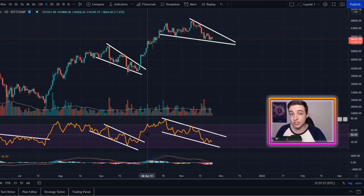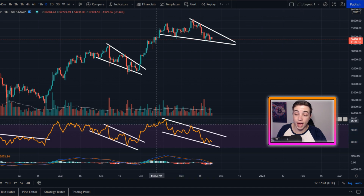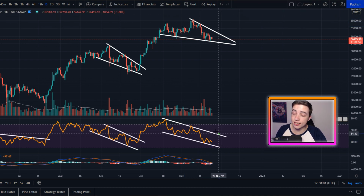And just as important, we needed to see a breakout in the daily RSI above this resistance, which right now you can see here that we are still trending to the downside in the daily RSI. We haven't confirmed a reversal yet, but with that being said, we are definitely closer towards oversold territory than we are to overbought territory, meaning that technically speaking, we are closer towards the bottom right now than we are to the top, at least according to the daily RSI.